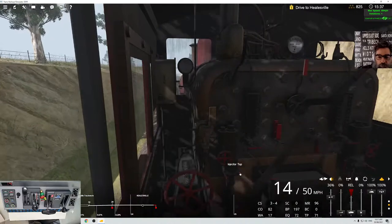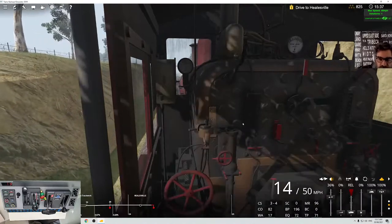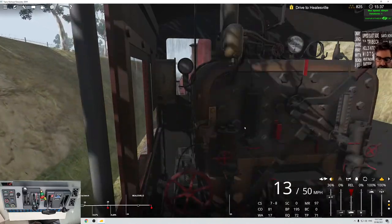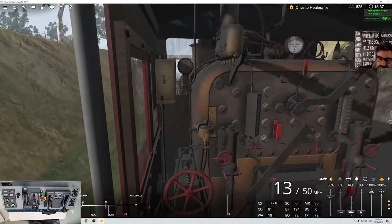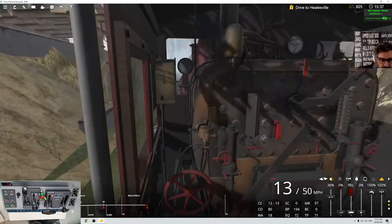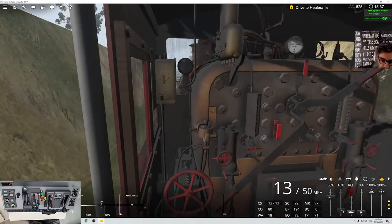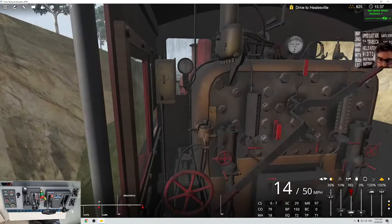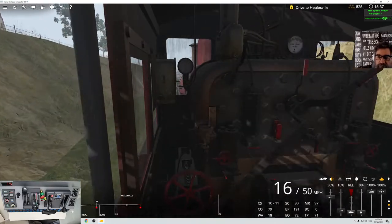I would have thought the cocks down would have been the right way for those, not cocks up. But cocks up seems to be what's doing the job, so we'll stick with that. Not too much point building up too much speed now. We're gonna make it.